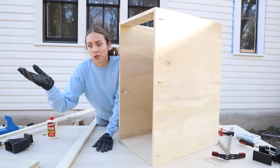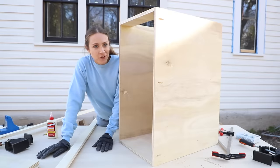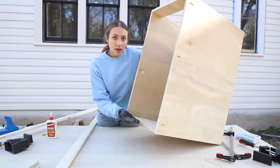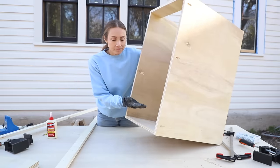Measuring for a face frame is something that no one online ever tells you. And I'm thinking maybe it's because everything is different. One thing I could have done is this bottom shelf could be higher.